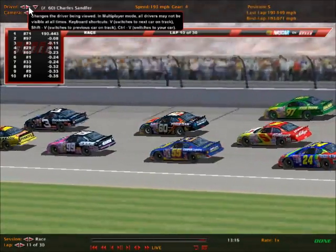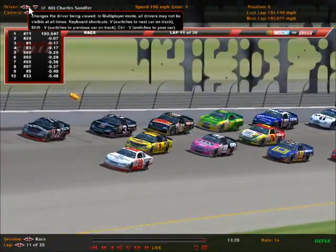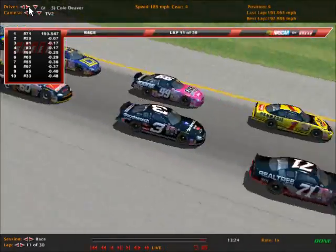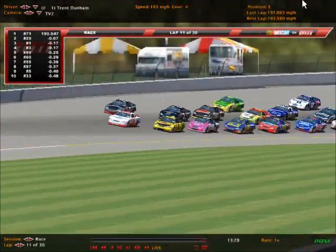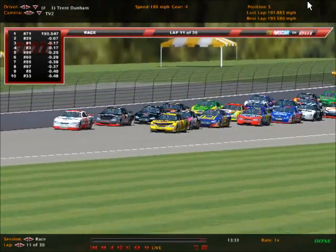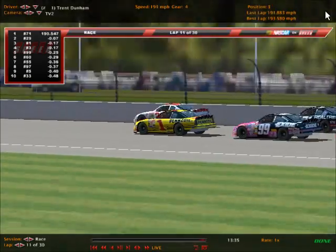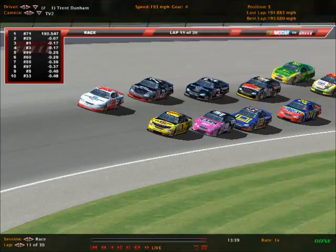Levi McIntyre and Trent Dunham working their way up through the field. That's Levi in 99, Trent number 1, Ford versus Chevrolet going at it. In fact, the Chevrolet leads the race here. That's Daniel Olson, car 29, as he's taking the lead from John Arndt, but for how long? Because here comes Trent Dunham to the inside. Car number 1, the Pennzoil Chevrolet, as he'll take the number 1 position here.